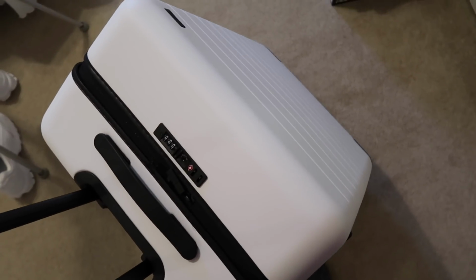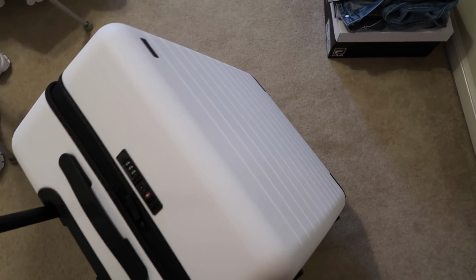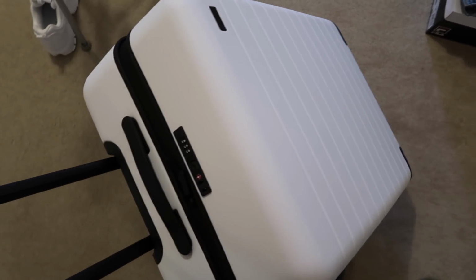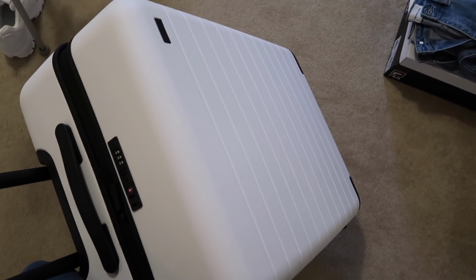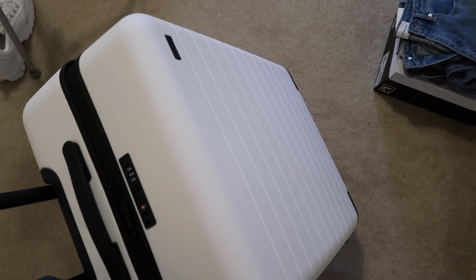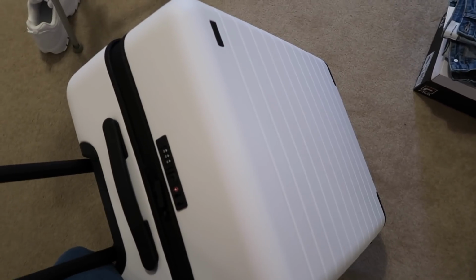I absolutely love this. I'm really surprised with how much I was able to fit, with it being a medium size. I really feel like you can fit a ton in it. As you can see, I had quite a few outfits and a lot of stuff, and I was able to fit it, and I definitely feel like I could squeeze quite a bit more in if I needed to. So this is probably how I would pack it, leaving some space for stuff that I'm going to buy.